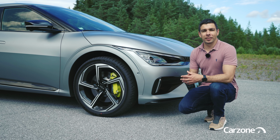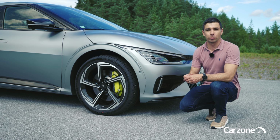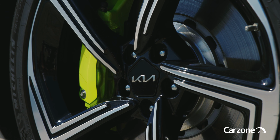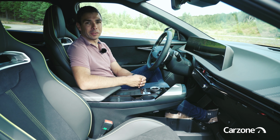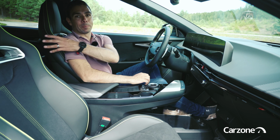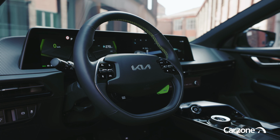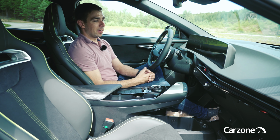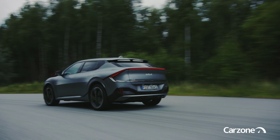In terms of styling, the EV6 GT has a few subtle differences over the normal car, most notably these huge 21-inch alloy wheels wrapped in Michelin Pilot rubber. There's also larger brake discs for extra stopping power, and you need it when that 585 horsepower kicks in. Inside, the EV6 GT feels very similar to the normal EV6 that we've previously reviewed on the channel. However, there are a few subtle differences, including these bucket seats which hug you into position on the racetrack, and there is a sports steering wheel with stitching, and most importantly, a GT button on the steering wheel which unleashes that full 585 horsepower. It feels quite special inside when you drive it on the racetrack, and we are pretty impressed here on our first drive.